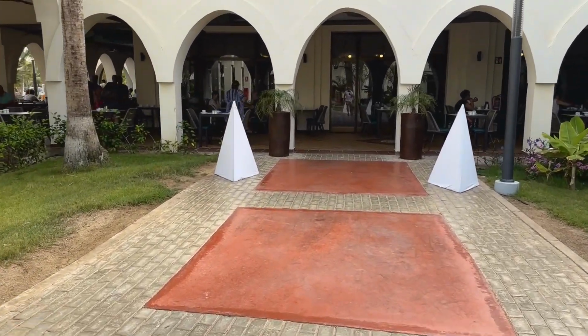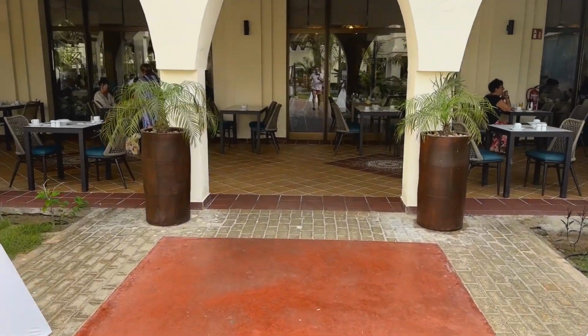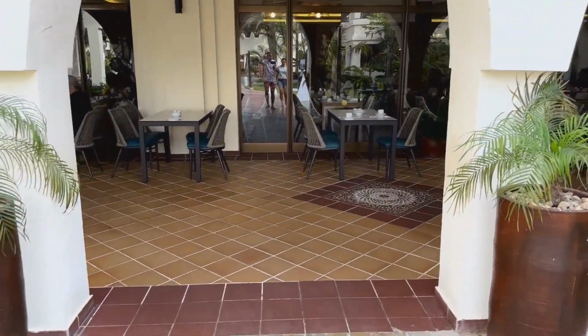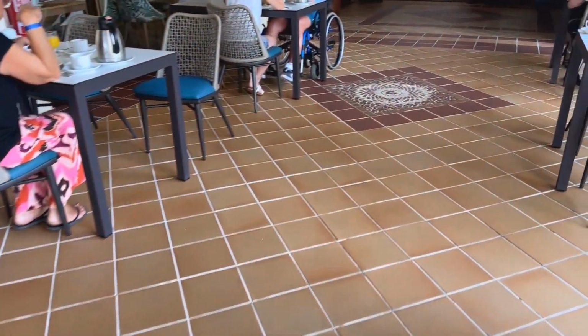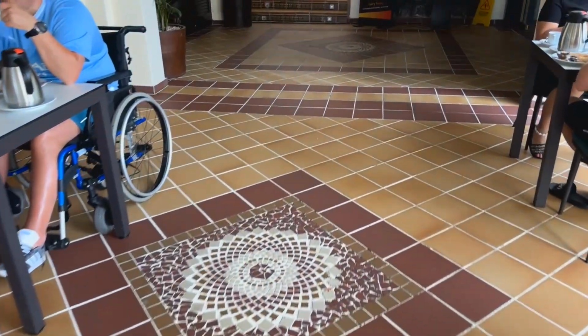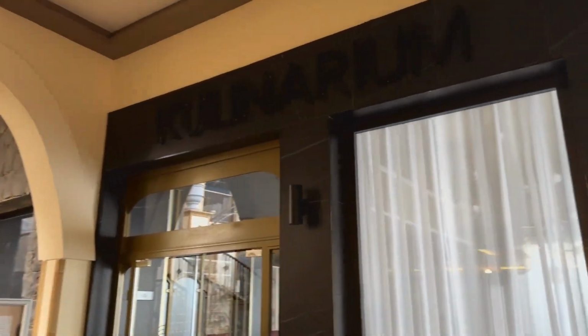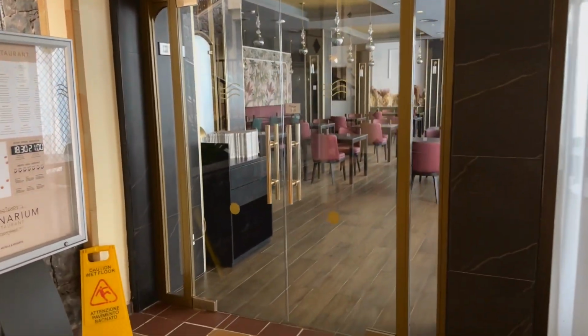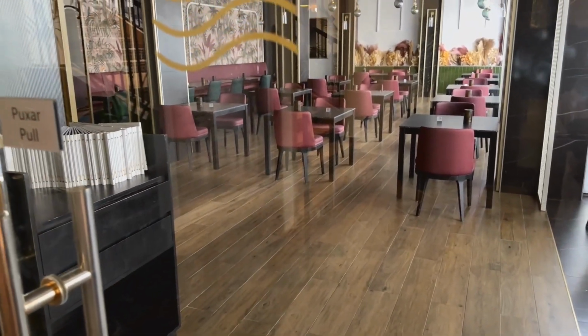But before we go in there, I'm just going to show you the other restaurant you can book. It's called Culinarium, I believe. It's a la carte. It's a sit-down meal, a la carte. There's only a small selection from the menu.